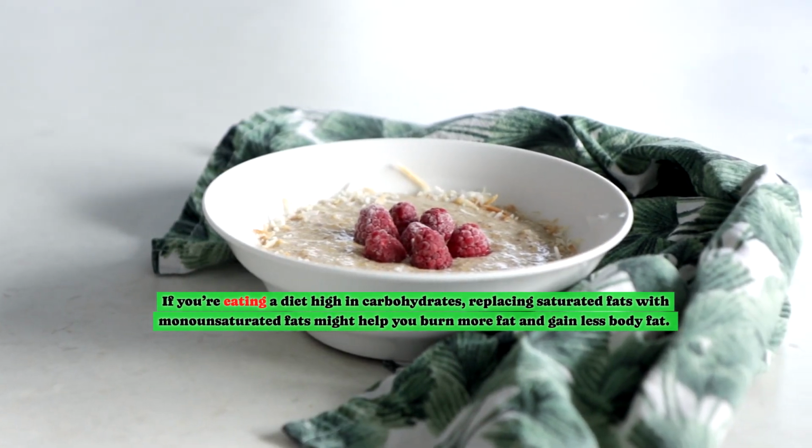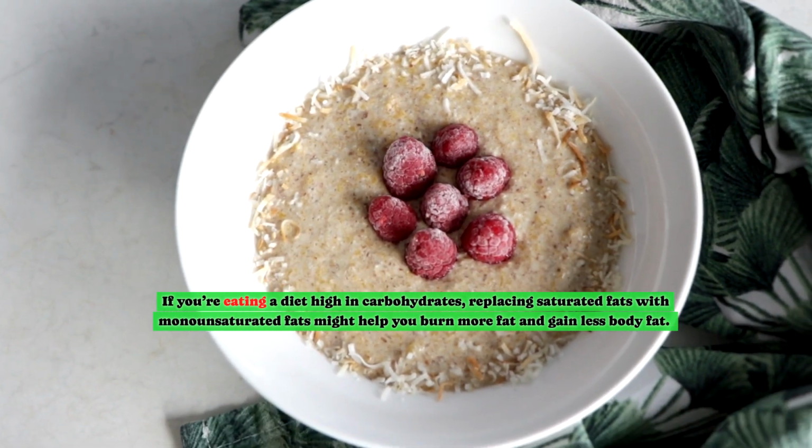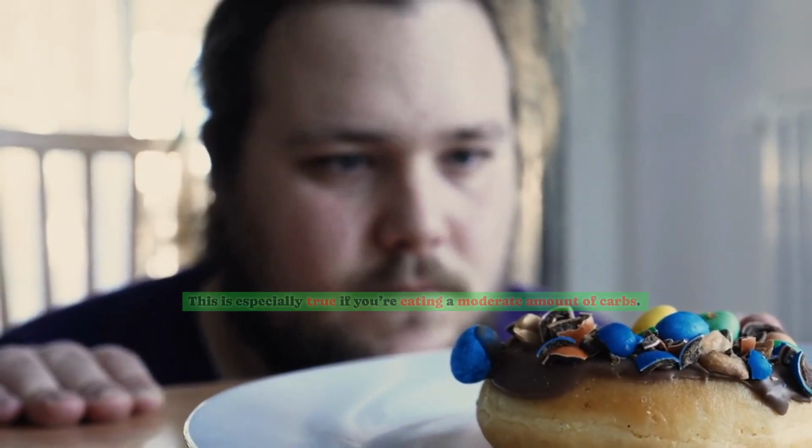If you're eating a diet high in carbohydrates, replacing saturated fats with monounsaturated fats might help you burn more fat and gain less body fat. This is especially true if you're eating a moderate amount of carbs.